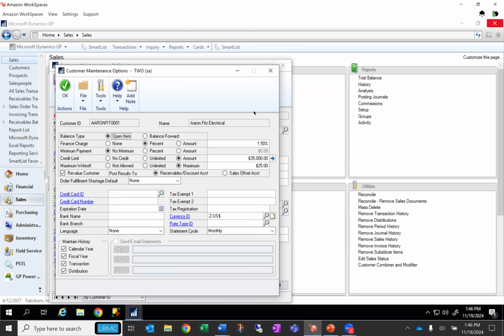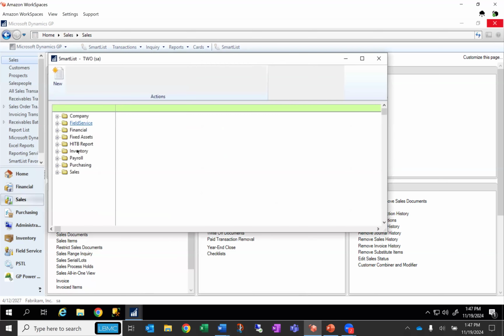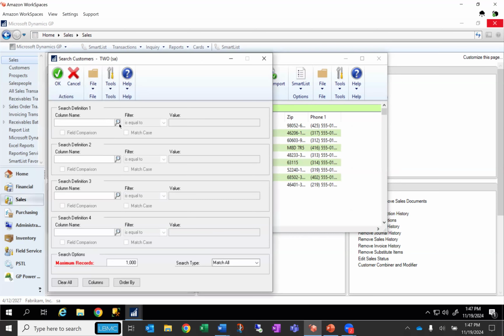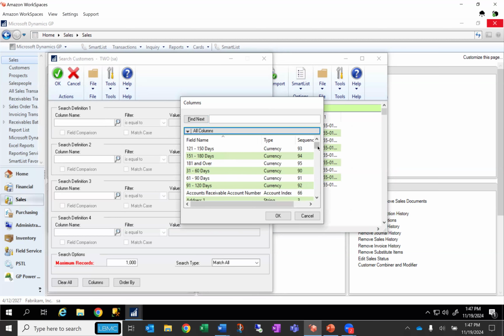And in the appendix for this workbook, it shows how to do a smart list for those kinds of criteria. I'll show you quickly in my smart list search for my customers. If I was looking at my customers, I can go to my search criteria and include, I'm going to scroll down to the letter K: keep calendar history, keep distribution history, keep period history. These are the 4 fields that represent those fields in those windows. So I can add it to columns and I can add them to search criteria.